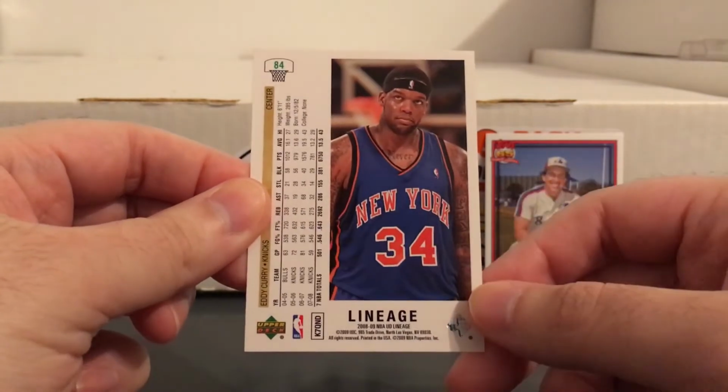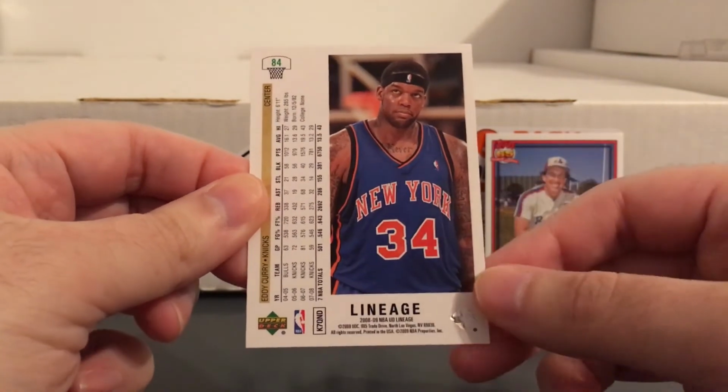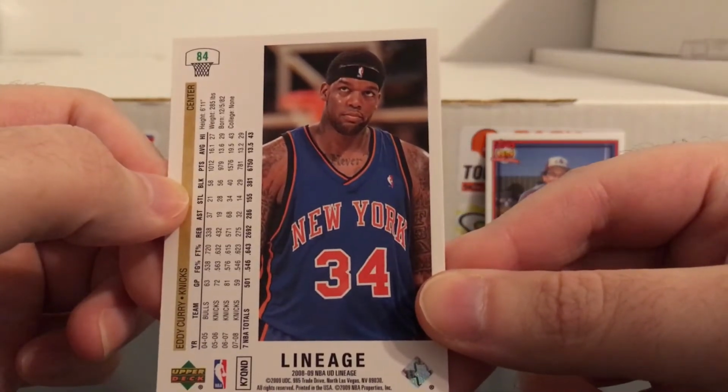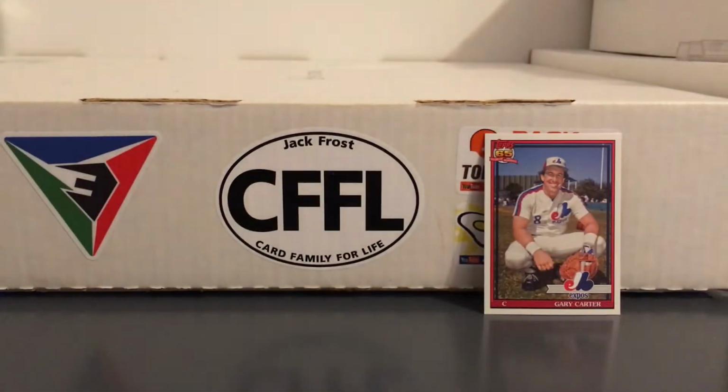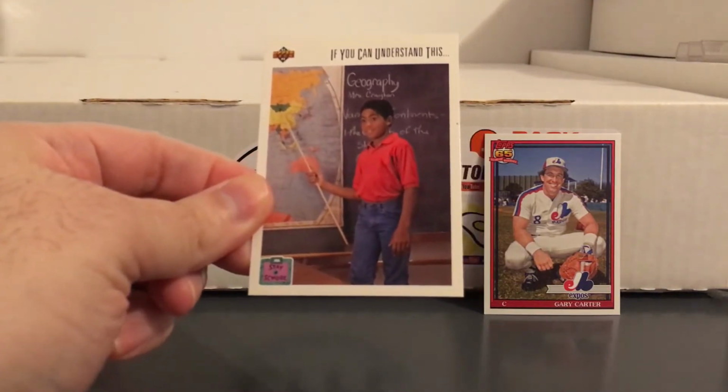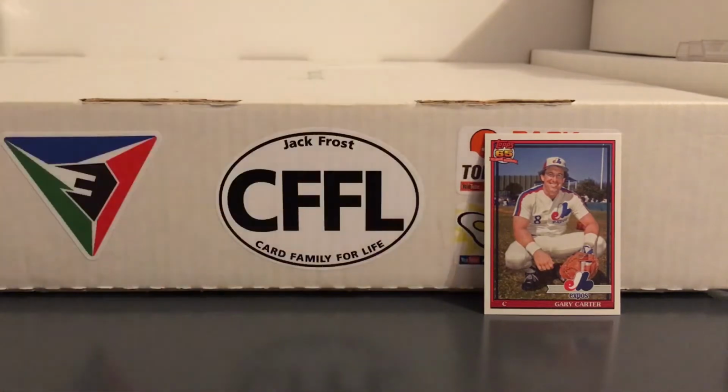A lot of people say he was kind of lazy and he was too nice on the court, didn't have that killer instinct. That look on his face just kind of says it all. That's the way his career went right there. And this is an appropriate card for Steve to send. Stay in school. For those of you that don't know, Steve is a teacher.